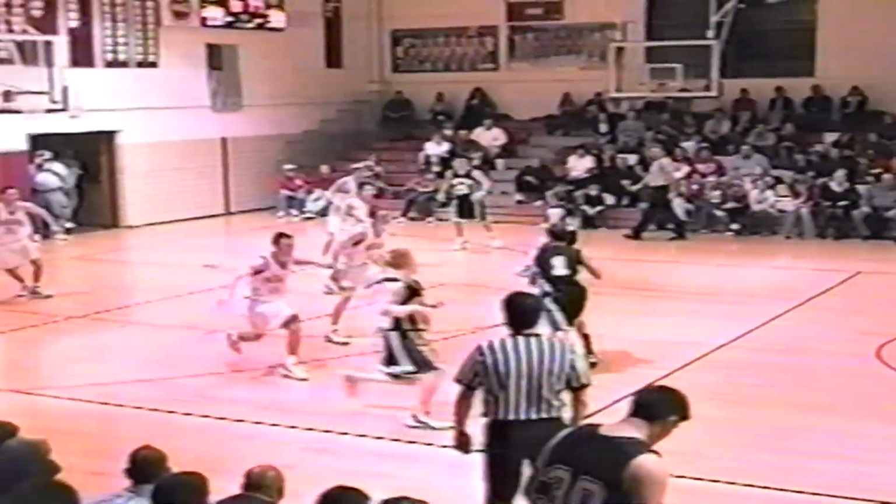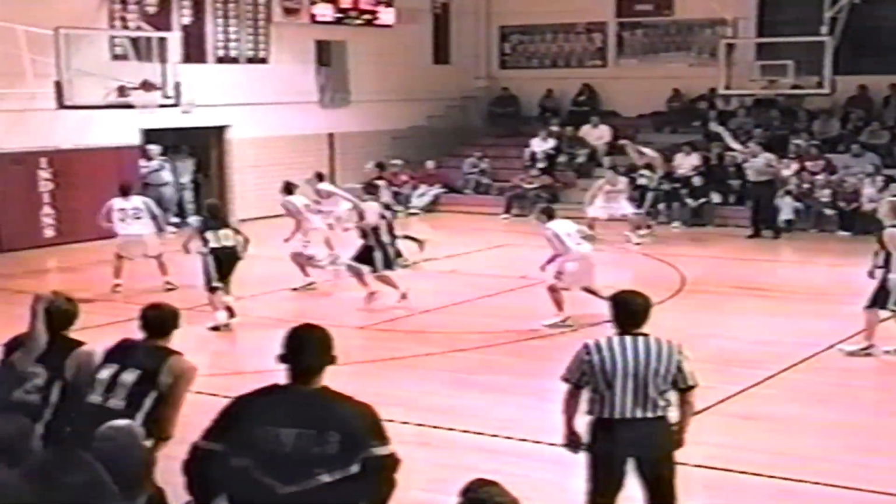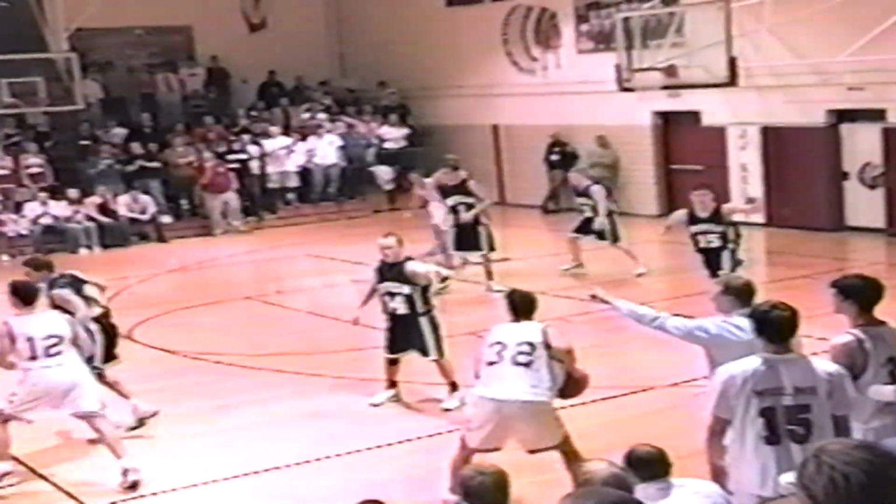Clark to Hubbard. Hubbard gets it to Clark. He'll launch a three. Shot Clark, no good. Rebound, Bentley tips it over to Dotson. Gets it back to Bentley. Bentley to Dotson. Now back to Bentley. Swinging around, that's Graham. Left side, that's Dotson. Ball thrown away. Thrown away by Luke Humphreys.